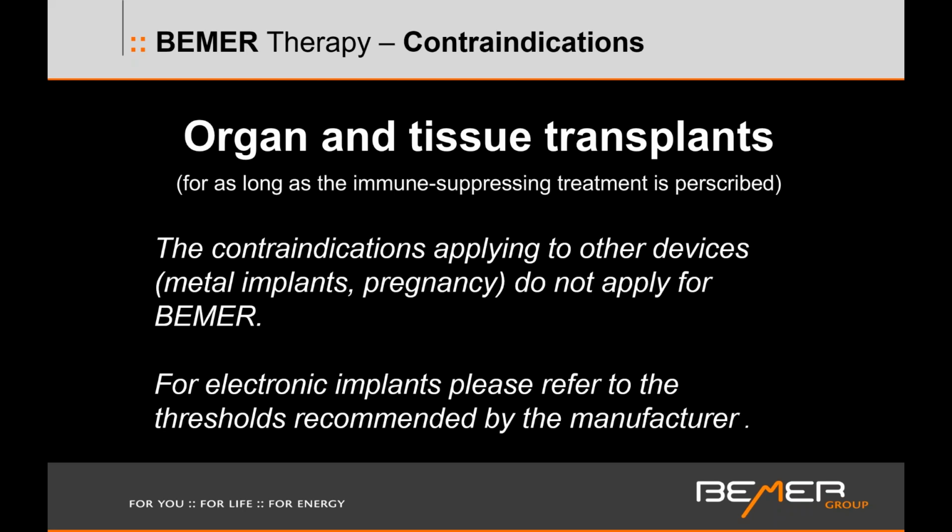This is a great time to bring up contraindications. The only contraindication for Bemer use is if an individual has had a stem cell and an organ tissue transplant and is also on immunosuppressive medication. The contraindications that apply to other devices like metal implants, pregnancies, they do not apply to Bemer. And as I said before, for electrical implants, it's important to refer to the thresholds recommended by the manufacturer, letting them know that the maximum average flux density with the applicators is 150. And those values are associated with the maximum intensity on level 10.